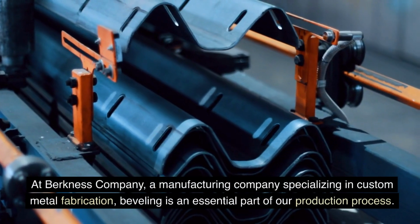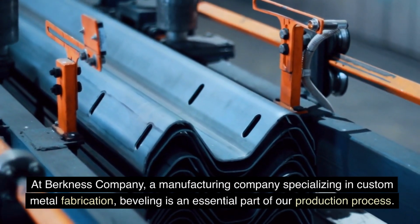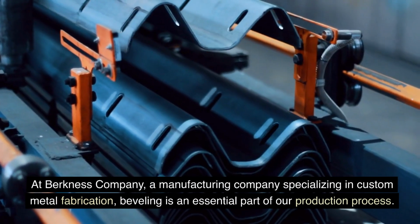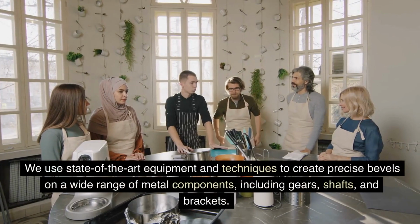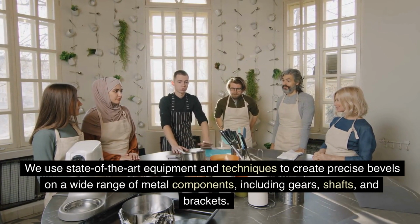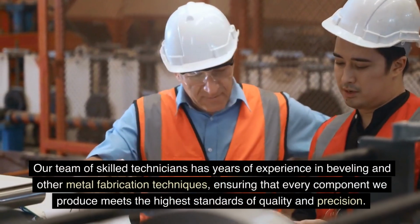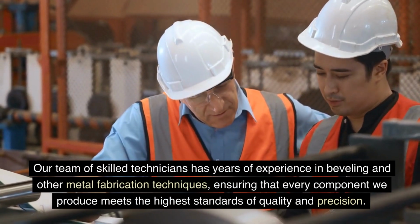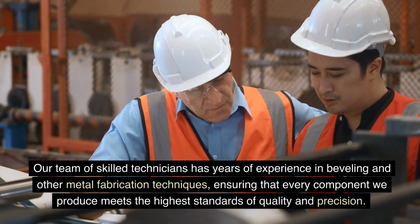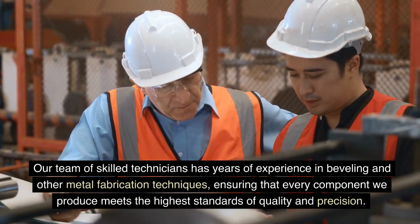At Berkness Company, a manufacturing company specializing in custom metal fabrication, beveling is an essential part of our production process. We use state-of-the-art equipment and techniques to create precise bevels on a wide range of metal components, including gears, shafts, and brackets. Our team of skilled technicians has years of experience in beveling and other metal fabrication techniques, ensuring that every component we produce meets the highest standards of quality and precision.